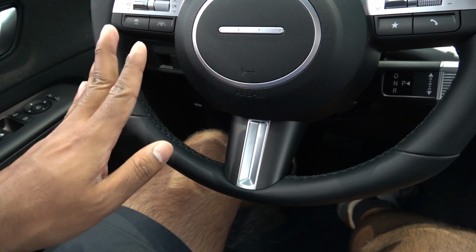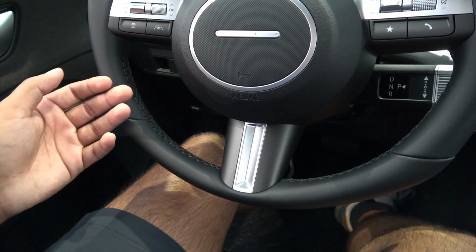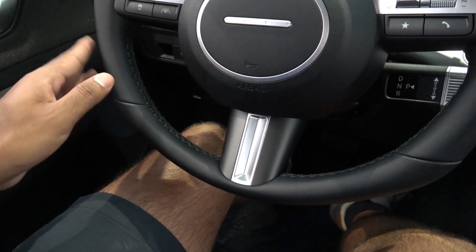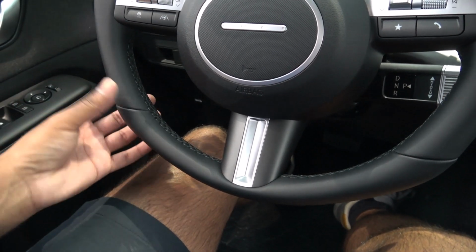I don't know what it is about leather-wrapped steering wheels of Hyundai models, but they're always very firm. It's almost as if there's no difference between leather-wrapped or average steering wheels, guys.